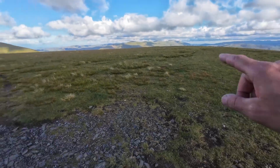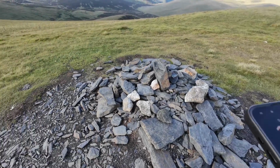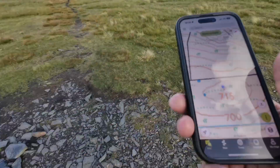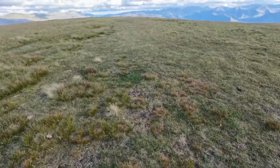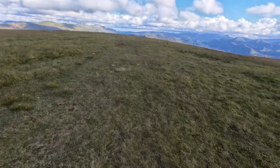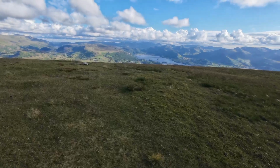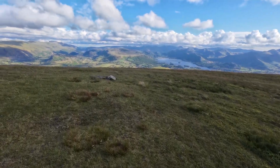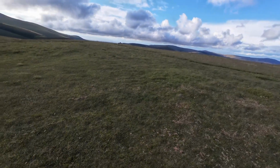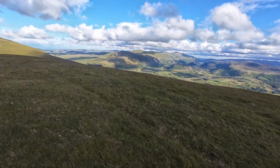Now, it does look like it's higher over there than here. Let's just check the OS map and see what it says. Right. It does actually say we're on the summit, but it is quite flat. But as far as views are concerned, I think over here would be a bit nicer. So we're just going to venture over here. It's always nice to get a bit of height. Actually, when you look back on yourself, you can tell that that one is higher. But as far as views are concerned, I think maybe this point over here.